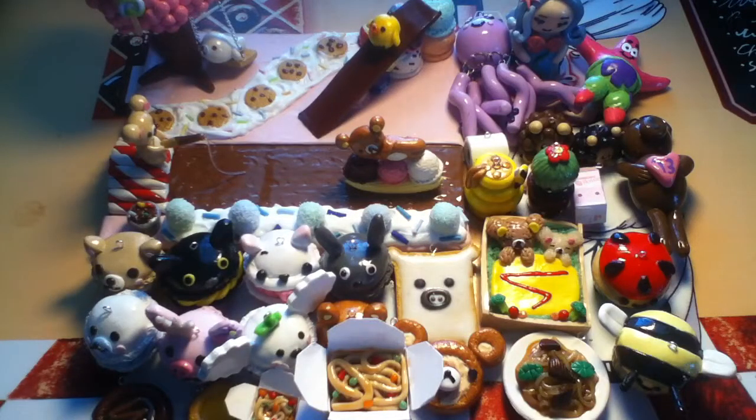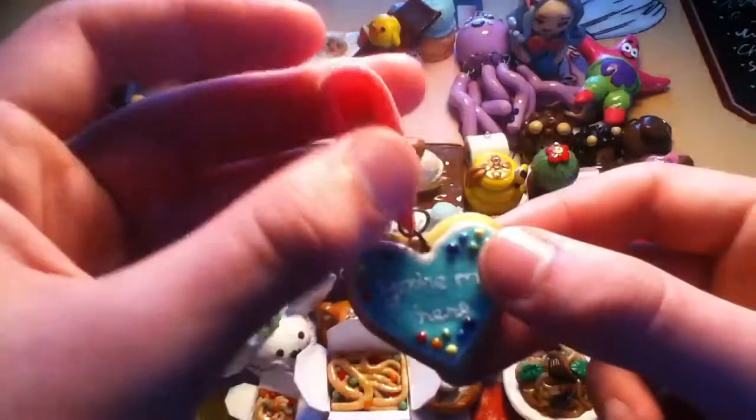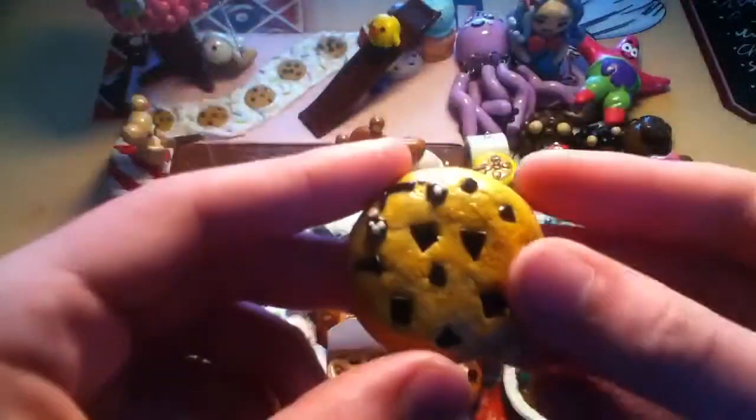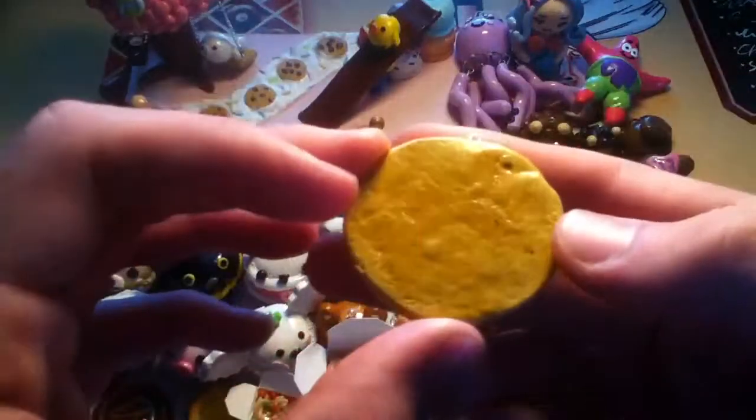And then made these two cookies. I made this one inspired from the movie Wreck-It Ralph. And I've seen a lot of people make these, so I'm not really sure who I should give credit to. But so yeah, there's that one. And then I made this Kawaii chocolate chunk cookie. It's really textured on the back and shaded.